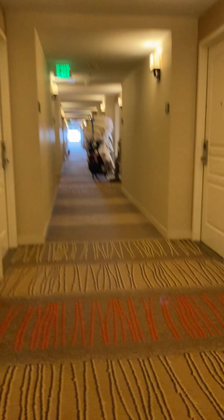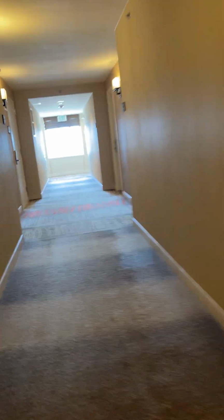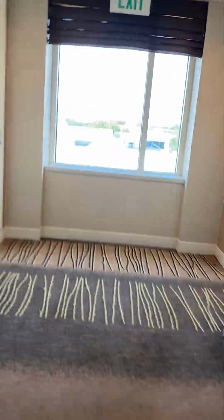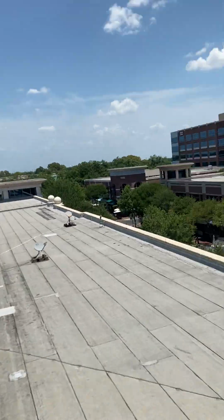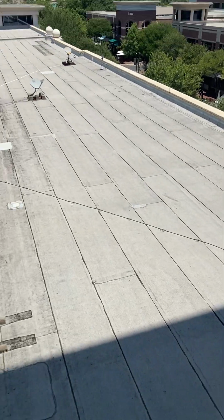This is the main elevators. This is a really gorgeous hotel. This is the guest room. And we'll go back down on the main elevators. These are the guest rooms. Really gorgeous hotel. Getting our view up on 4. Go down 3 to 2 to 1. This is a really gorgeous hotel.